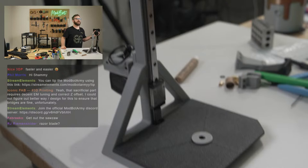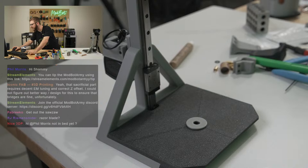Okay, let's put the hot end piece on. Also, what time is it? Is it time to do the giveaway? No, 10 more minutes.